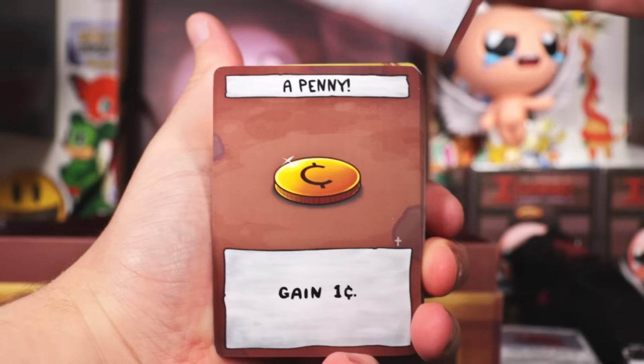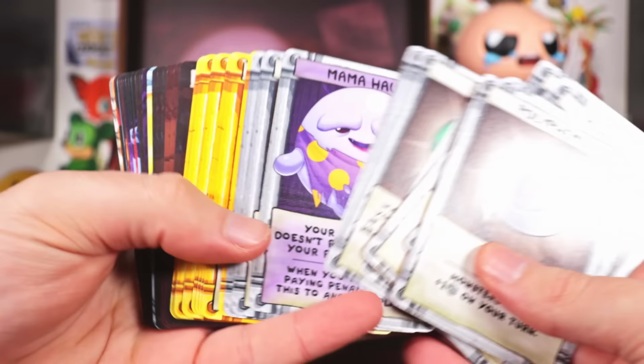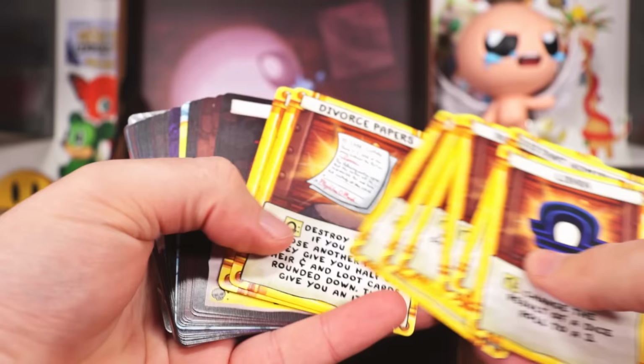All right, I think this one, again, is just... Okay, a bunch of stuff that we've mostly seen. A couple of different items here. Back to the pills. Gold key. We've seen most of this stuff. I believe Hourglass, yeah, we've seen that. Couple of gold ones in here, I think we've also seen that. I don't remember Rainbow Baby, but we're skipping through.